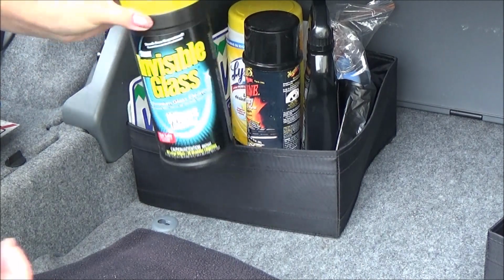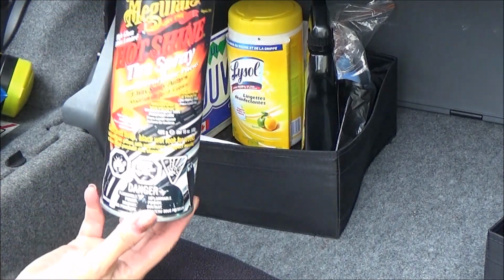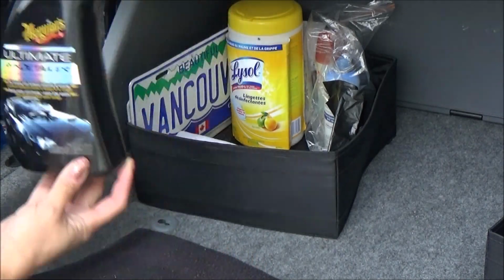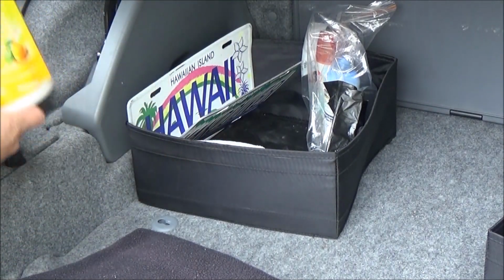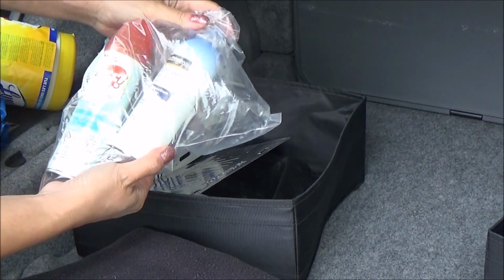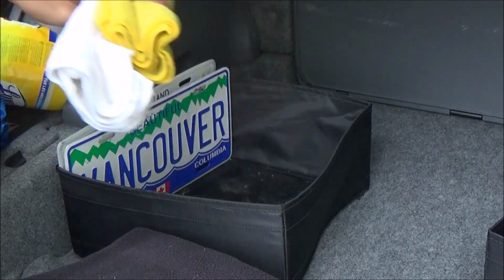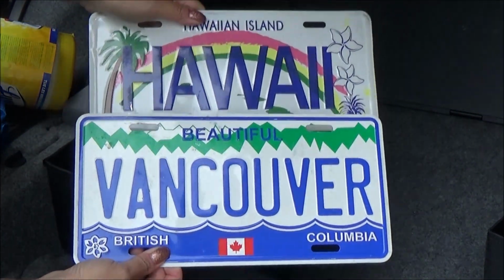And these are my cleaning supplies, glass wipes, Meguiar's Tire Shine, and Meguiar's Quick Detailer. Got some disinfectant wipes, sunscreen and mosquito repellent, garbage bag, cloths for cleaning, and these are my souvenir license plates for my photo shoots.